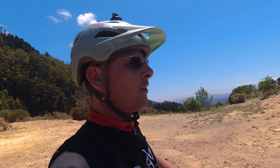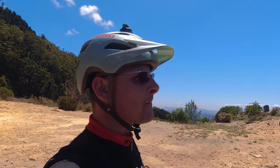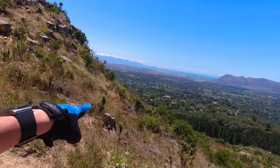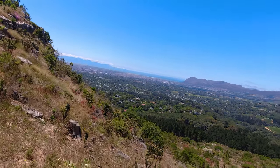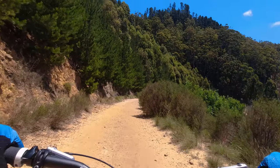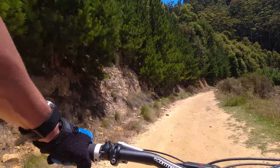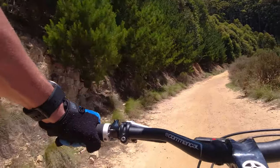It is also the wrong time to cycle. It's like 12 o'clock midday, it's pretty hot. But it's amazing. Oh, and that house down there is ridiculous. Look how beautiful that is. Now, this is a little downhill trail before we start to do the climb thing again.